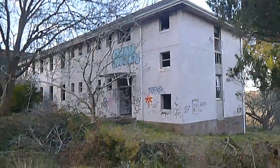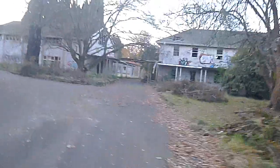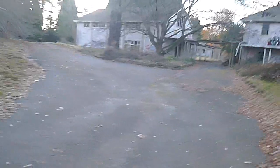Do you want, Bill, let's just go up here one last time. We'll just come along that other driveway while we're here. I've got a thorn. Who's going to pull it out? I've got it.